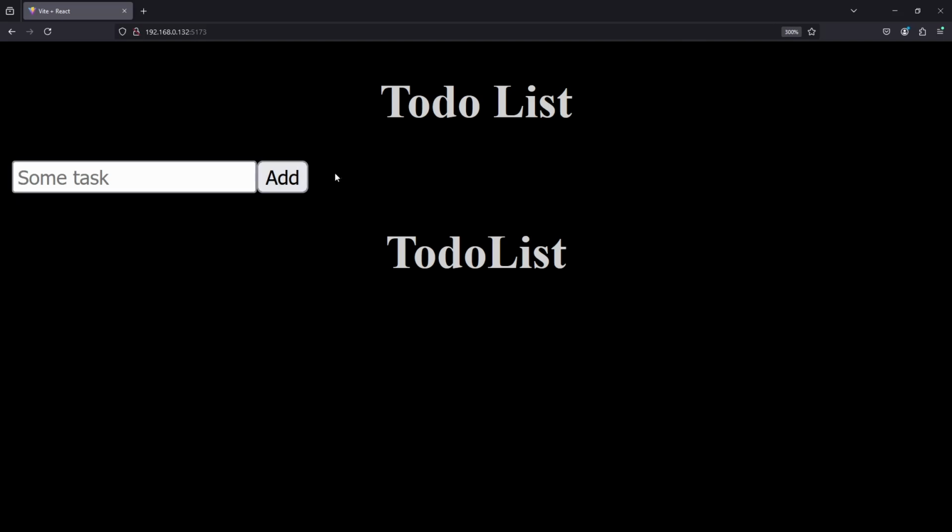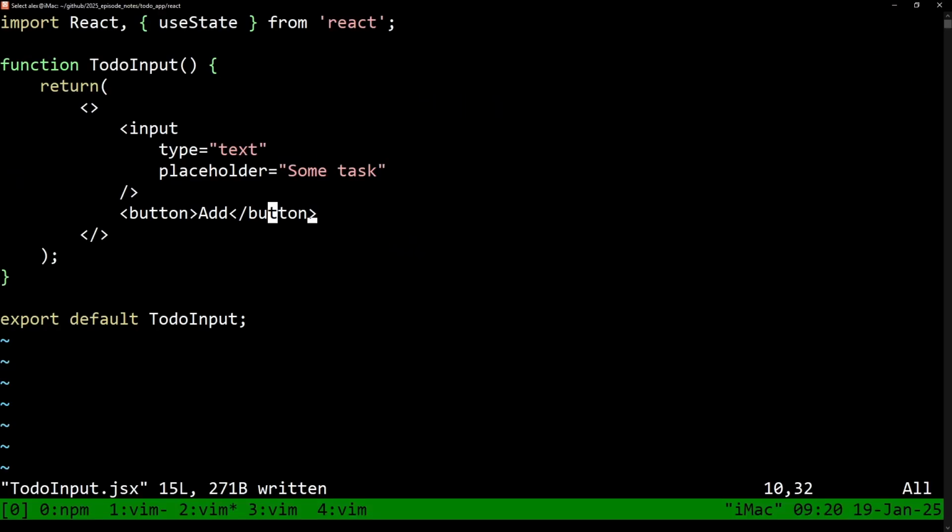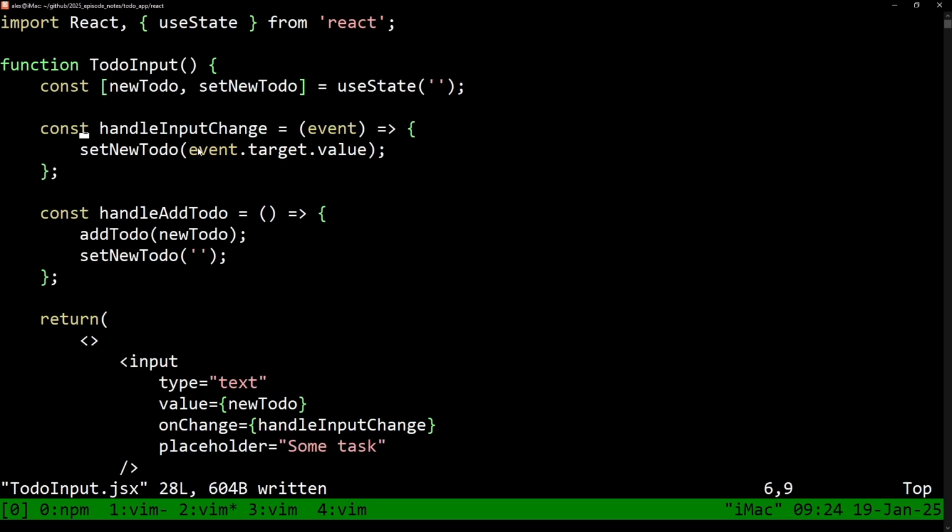Obviously, it'd be nice to have something better than just a gray box, but that's for a future video. We need to add functionality to what happens to the button and also to the text itself. So we'll do that. We've added a few things here.